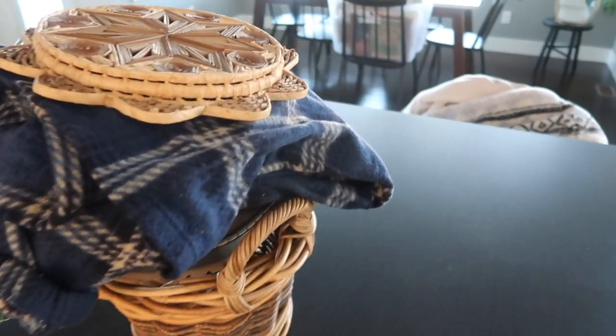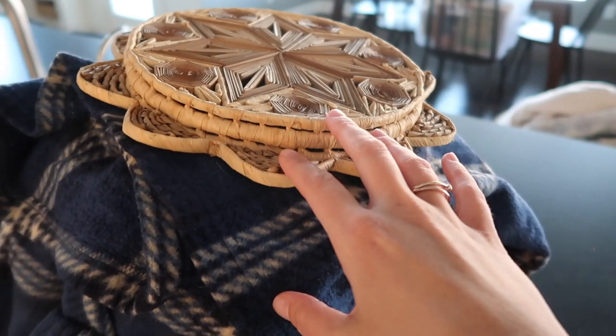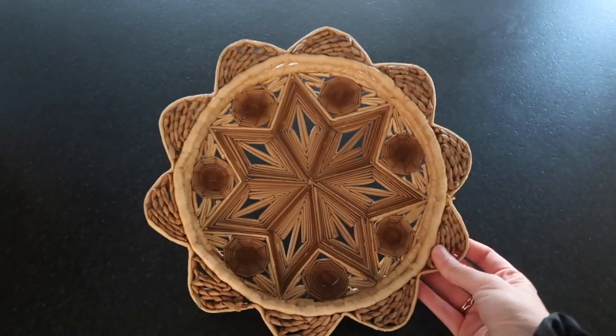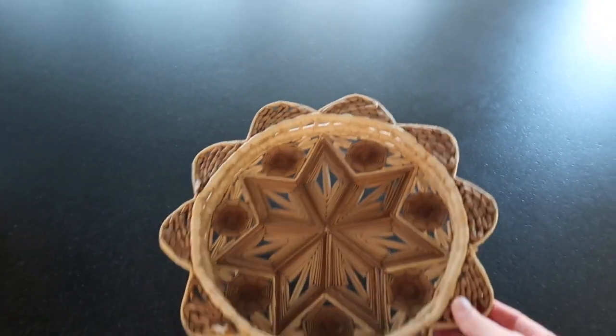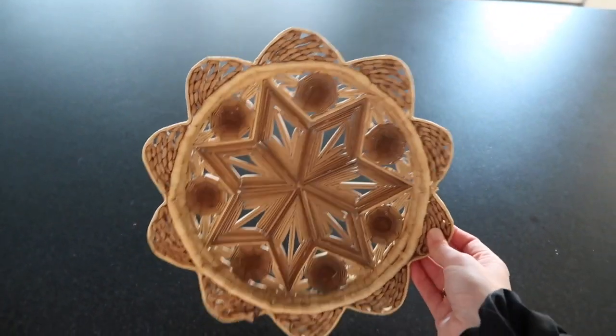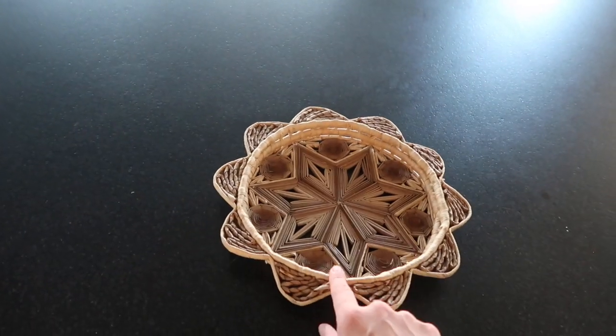Okay, just a small pile here. I got 4 more shirts to sell that are already at my office, so I don't have those to show you, but I got this basket. I think I'm gonna sell it. It's super cute. I think this would look amazing on a wall. I've never seen a basket like this before, so I thought that was really cool.